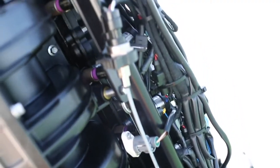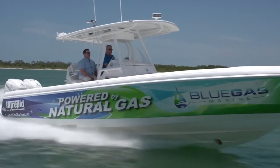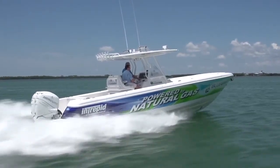Talk to me about safety in comparison to gasoline and natural gas. Gasoline fumes are heavier than air, and so you always have to worry whether they're going to accumulate in your bilge or not. Natural gas, being lighter than air, in the unlikely event of a leak, quickly dissipates towards the sky and does not pool around in the bilge or any other place.